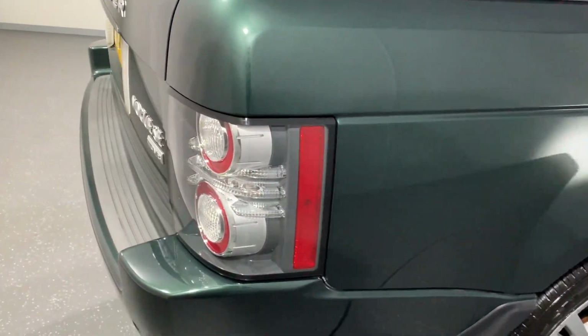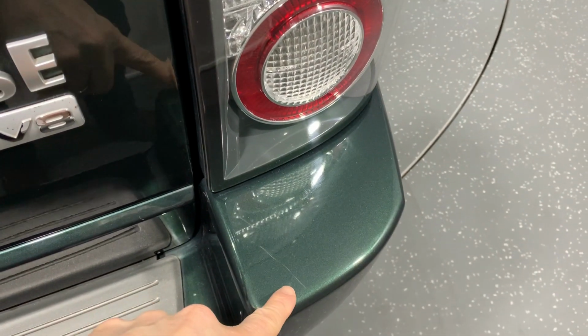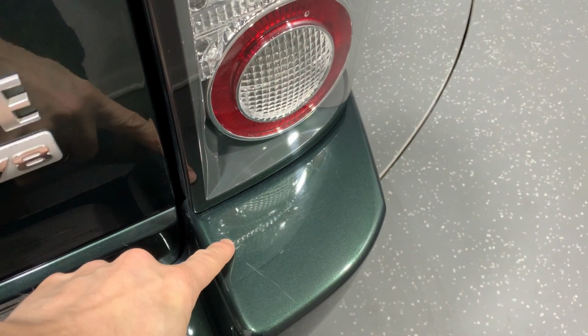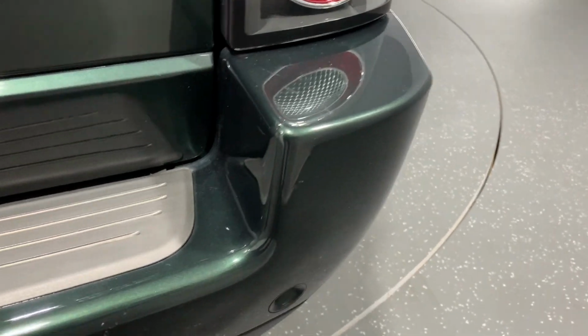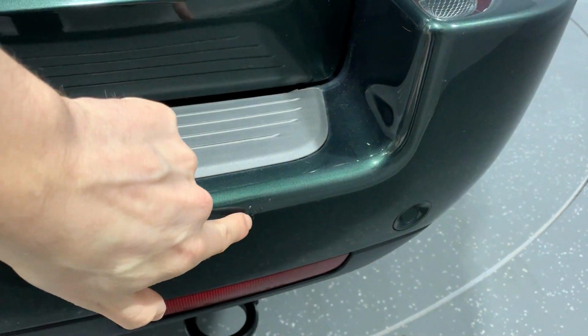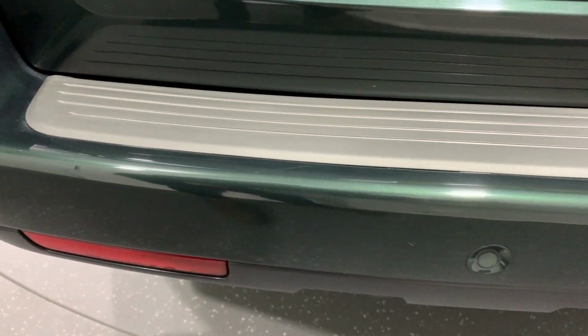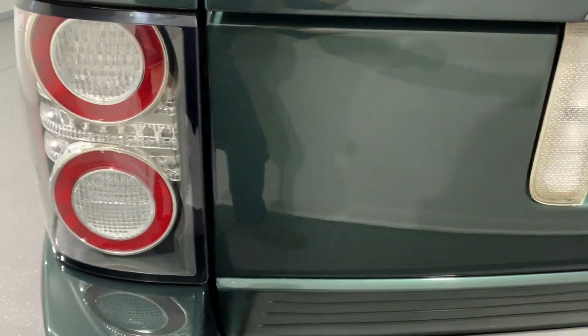Going around to the rear of the vehicle, there's a couple of light marks here, as you can see. I will ask our valeters to improve those with a machine polish, but they might not come out completely. And on the rear bumper there are the odd minor imperfections, but certainly nothing untoward.